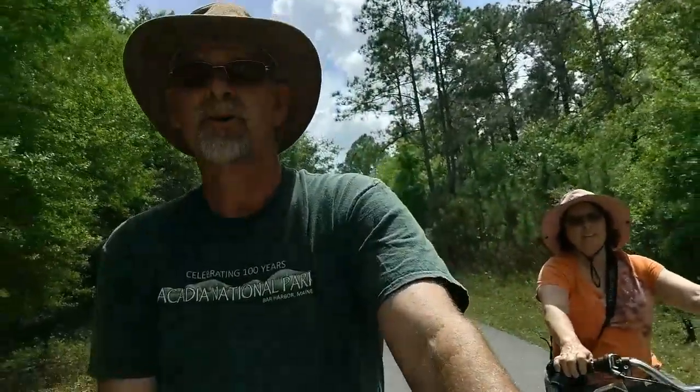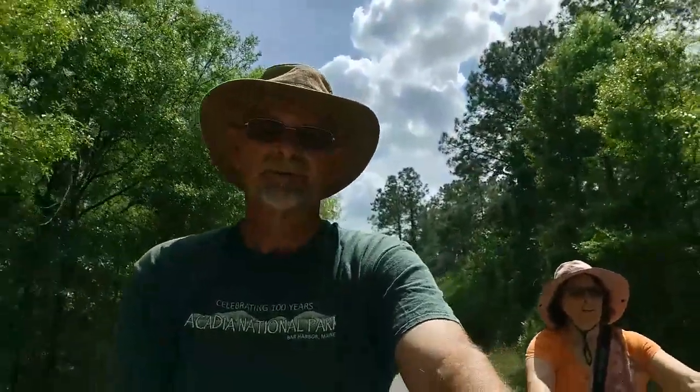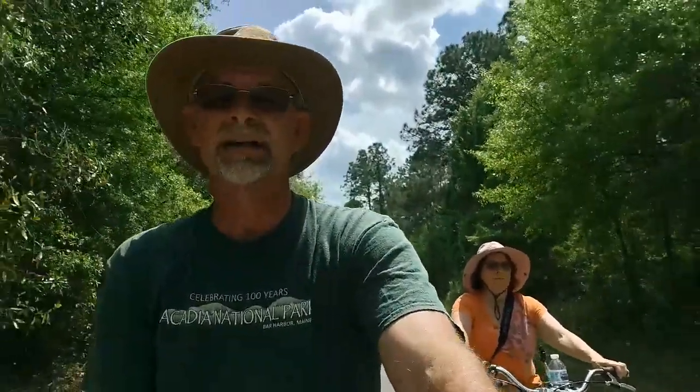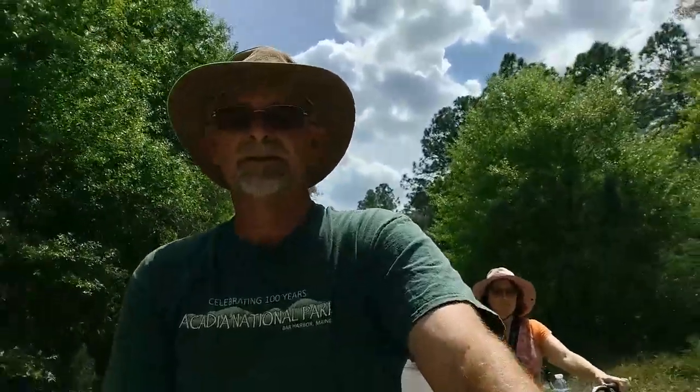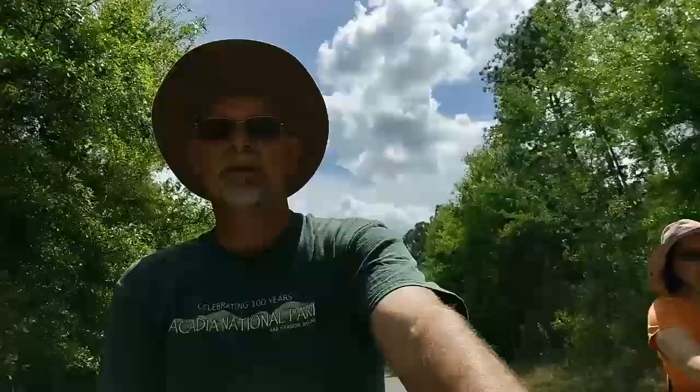Hey y'all. Well, we're riding a section of the Van Fleet Trail today, and the trail is about 30 miles long in total. The last time we rode it, we took the center section and rode 10 miles up and 10 miles back. Today we're taking the southern portion from Polk City up to probably Green Pond Road.